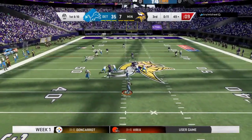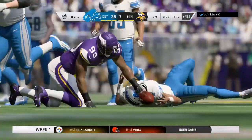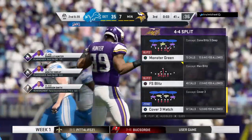They'll look to throw here on first down. Eluding the pressure, and he's going to have to eat this one as down he goes. The defensive end, Daniel Hunter, drops him.